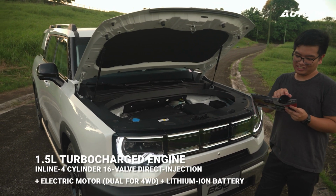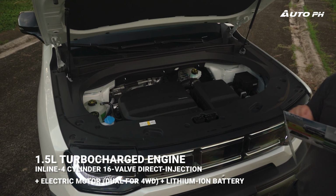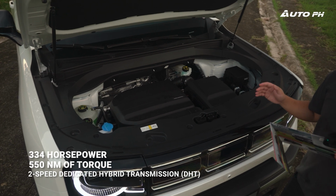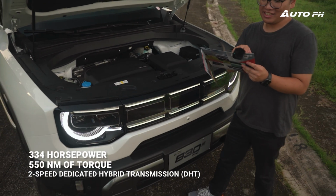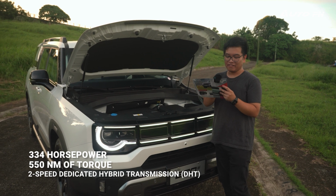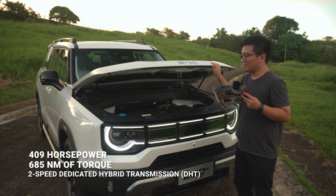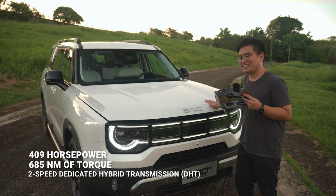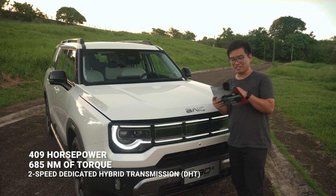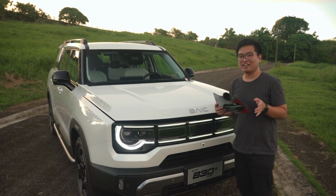Is it turbocharged? Let's see. It is turbocharged. So it's a turbocharged engine paired with an electric motor and a battery. You can see here that the 4x2 version makes 334 horsepower and 550 newton meters of torque, while the 4x4 version, which is this one that we have right here, I'm just closing it because it is quite loud, makes 409 horsepower and 685 newton meters of torque. So that is a lot of power.